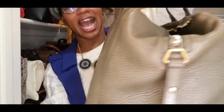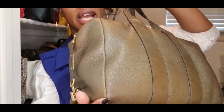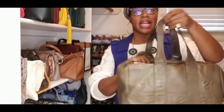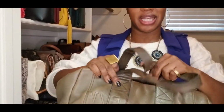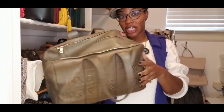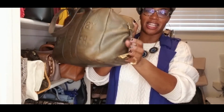But again, I am trying to be careful with the bags. But yeah, you can see where that pebbled leather is now smooth. This is by far one of my favorite travel bags. It has a double closure, so this is zipped and then it zips again. Perfect for overhead compartments. It's large and spacious enough to fit under the seat though, which a lot of bags aren't. This is how the bag stays closed.